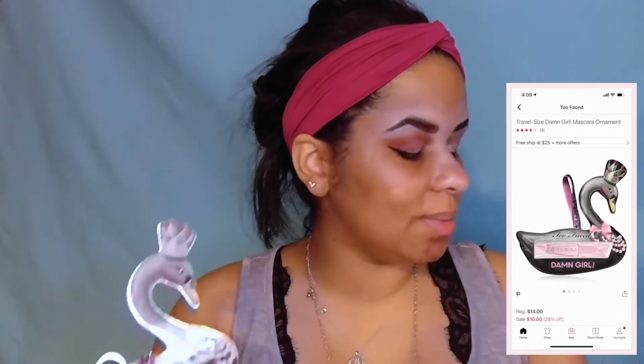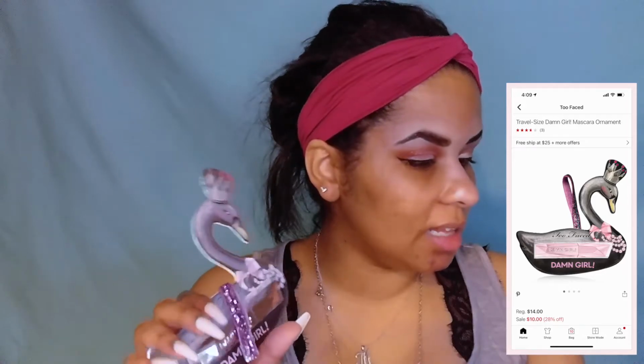Okay, so this is the travel size Damn Girl mascara, and it retails for $14, but at Macy's it is about 30% off, which brings it to $10, which is the cheapest price I found. And then Too Faced has it still for $13, so that's just $1 off. Too Faced, what are y'all doing? Like, why would I pay that anyway?